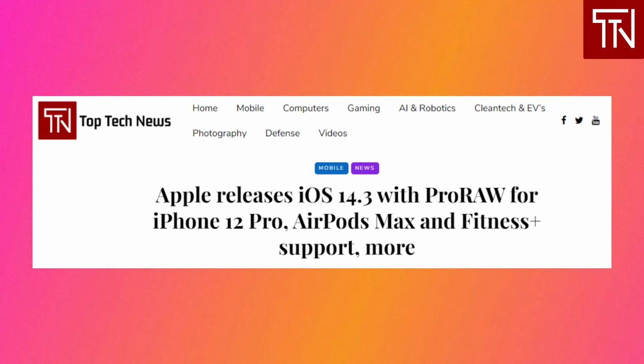iOS 14.3 also makes it easier to set custom app icons thanks to the ability to run shortcuts from the home screen without launching the Shortcuts app first. The update also brings support for setting Ecosia as your default search engine and support for installing software updates for third-party HomeKit accessories directly in the Home app.